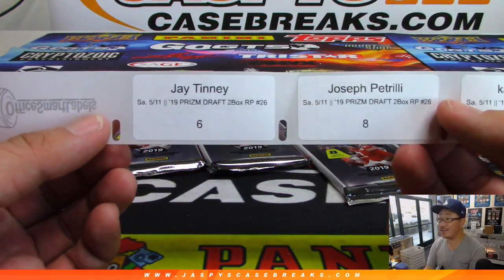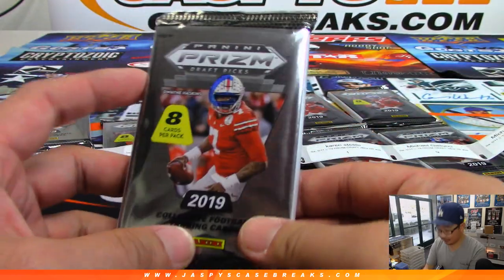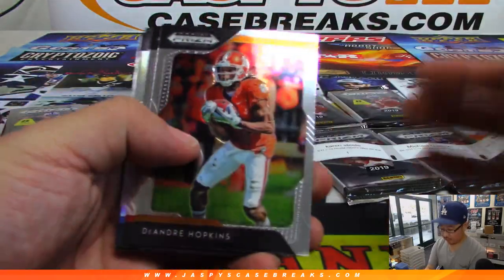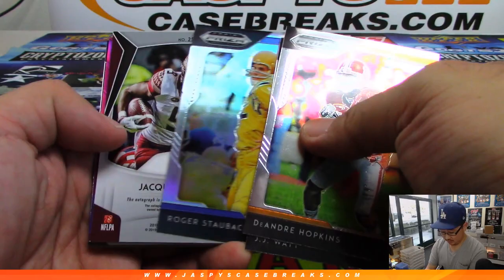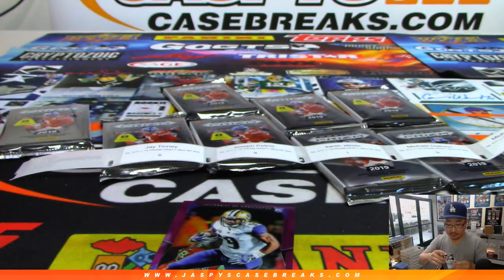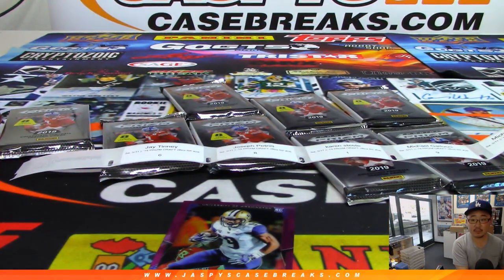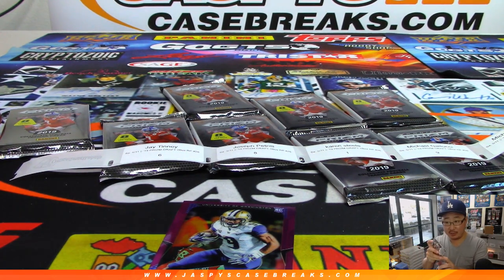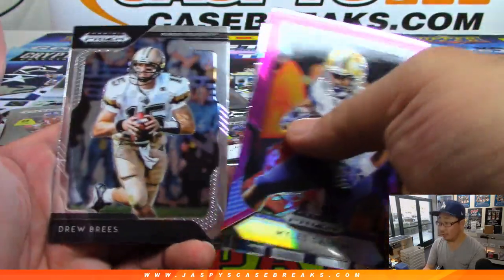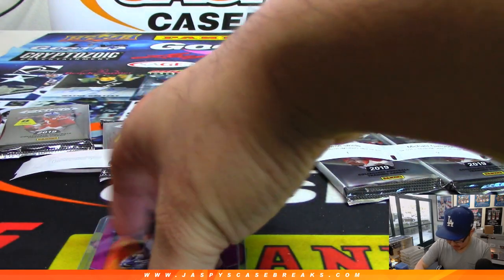All right, Jay, you're next with pack six, which is right over here. Good luck, Jay. And we've got Jock Patrick. Rookie autograph. I do not think he was, it does not look like he was drafted. I mean, these may be undrafted free agents who got signed. I don't have that up on my screen, but could double check that too. But there you go. There you go, Jay. Thanks for giving that a shot.